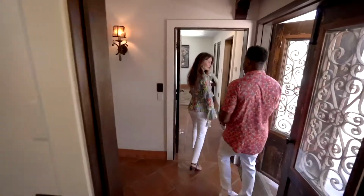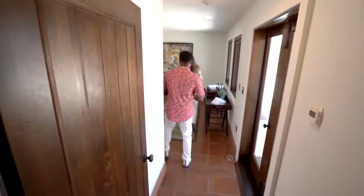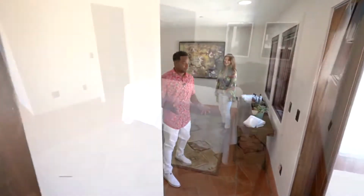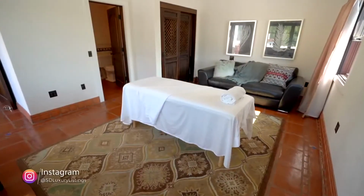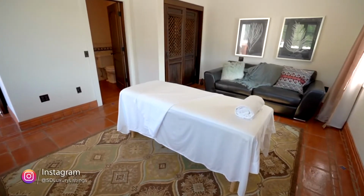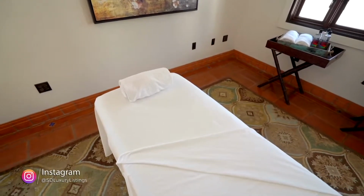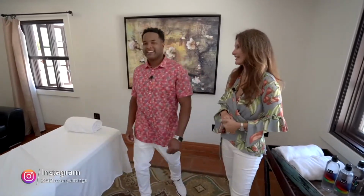Just on this side, this is the snore room. The snore room. You know you've made it in life when you have a snore room. Yes. I mean, it's self-explanatory, but wow. If you couldn't sleep because one was snoring, you would come in here. And you even have a bathroom in there. Oh my gosh.